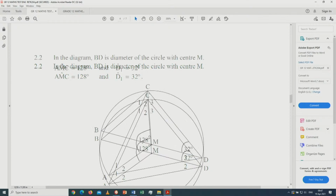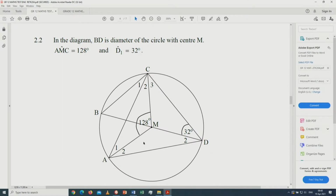Here is the question. It reads, I'll go slowly and we must understand. In the diagram, BD is the diameter of the circle with center M. That is BD, M is the center. So it means BMD is a straight line, it's a diameter. Angle AMC is equal to 128 degrees, here is that AMC at the center, because M is the center. And angle D1 is equal to 32 degrees. This is D2, this is D1. The 32 degrees given here should be D1, which is equal to 32 degrees.